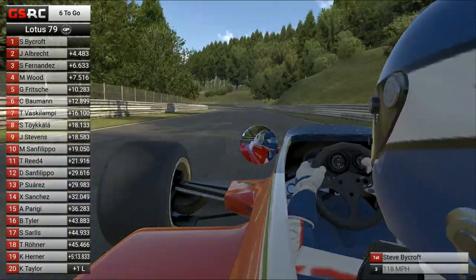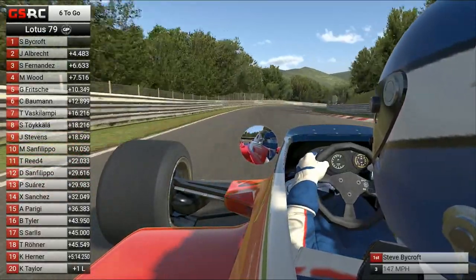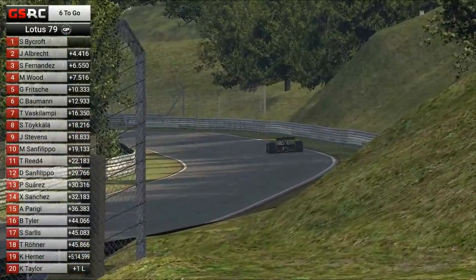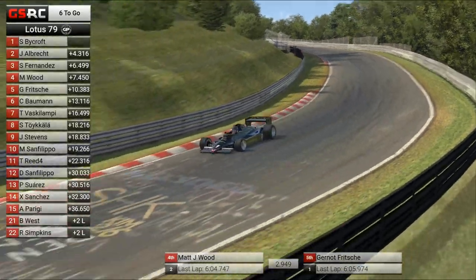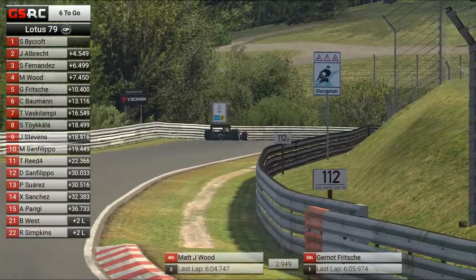Let's take a look at Freesia, because he's also losing touch with Matt Wood even. He's still in fifth place. Gernot is about 3 seconds back. There he is on screen. This gives us a time to transition to the points, which we didn't get to cover in the pre-race, because he is leading the championship. That's why we make such a big deal about this.